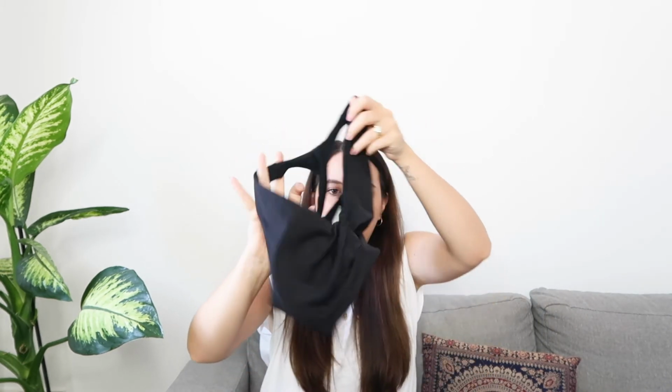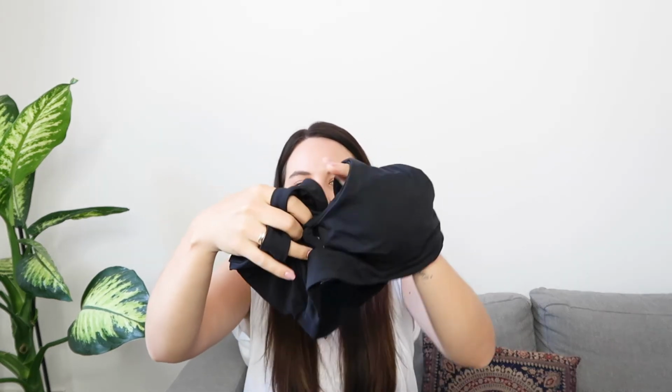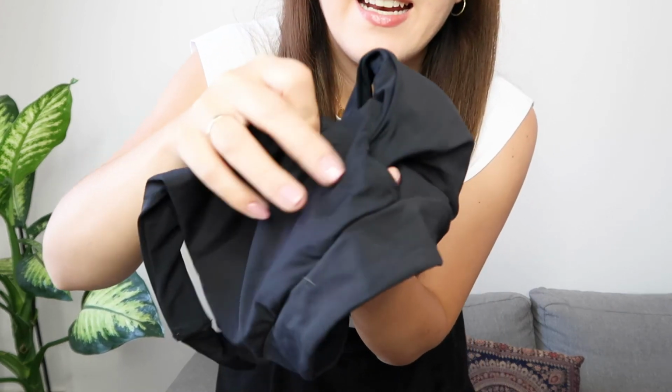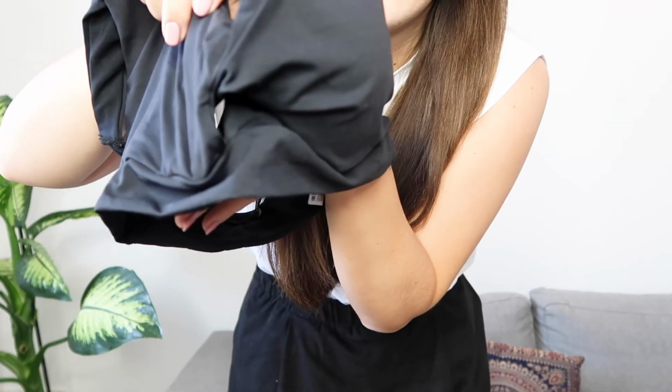So the last thing that I actually also picked up is a new sports bra. And it has this nice little tying effect here in the front. I don't know if the camera is picking that up. It's tied like this here in the front. Yeah, so this is really cool.